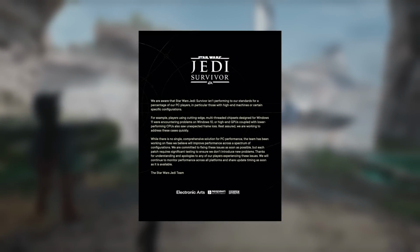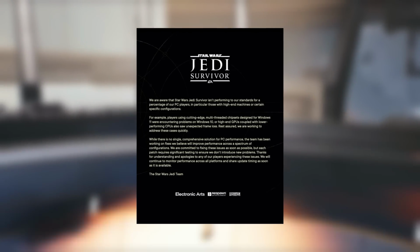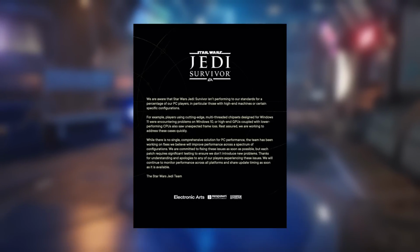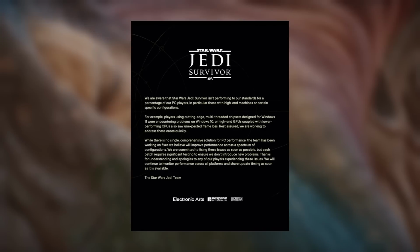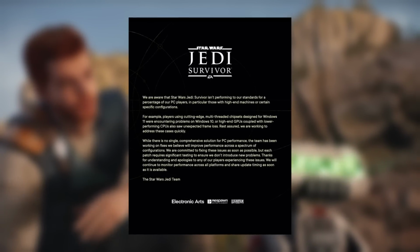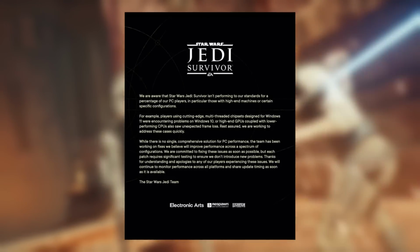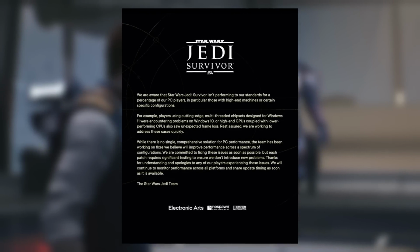For example, players using cutting-edge multi-threaded chipsets designed for Windows 11 were encountering problems on Windows 10, or high-end GPUs coupled with lower-end CPUs also saw unexpected frame loss. Rest assured we are working to address the cases quickly. While there is not a single comprehensive solution for PC performance, the team has been working on fixes we believe will improve across a spectrum of configurations. We are committed to fixing those issues as soon as possible, but each patch requires significant testing to ensure we don't introduce new problems. Thanks for understanding, and we apologize to any of our players experiencing these issues. We will continue to monitor performance across all platforms and share update timings as soon as it is available.